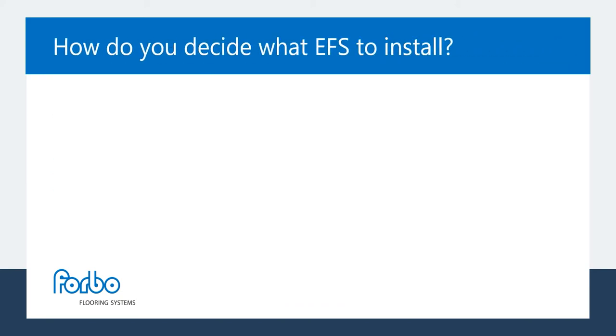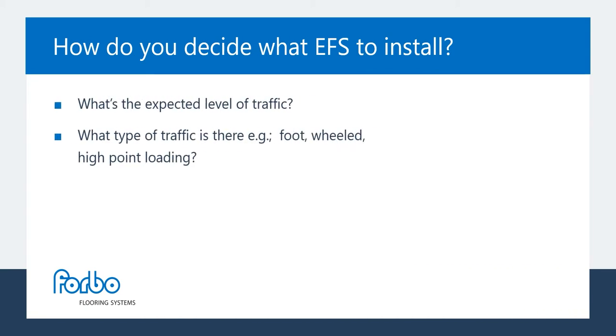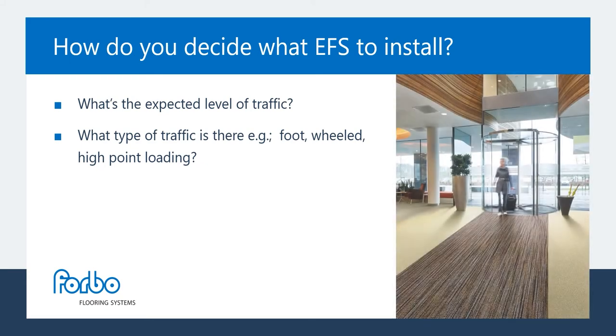But with a vast range of EFS products on the market, from highly engineered rigid systems to loose-lay mats, how do you decide what type you should install? The answer is by asking yourself the right questions. Start by asking about the level and type of traffic the building will receive. This will usually indicate if the most suitable product should be a rigid engineered mat, a textile one, or in some circumstances both. If the traffic is mainly light foot traffic, a textile mat will usually suffice.